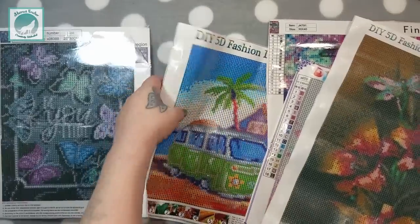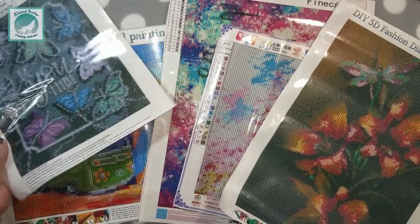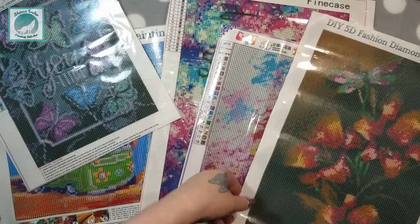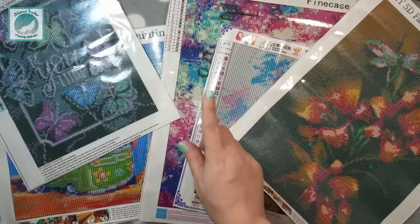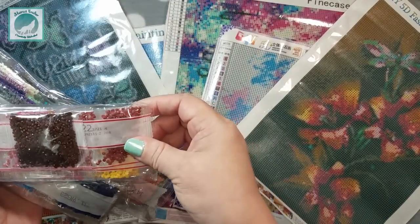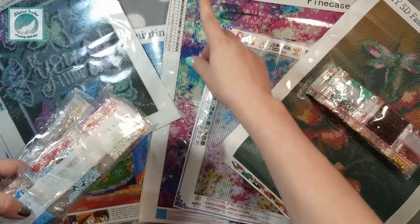I don't really have a whole lot more to say other than just to show everything that came in this particular project. So in conclusion, only 2 of them had DMC numbers. Only one had the DMCs printed on the actual canvas. And why don't we pull the beads out really quick. Z181-2. So it had the DMCs on the drills and the canvas. W623, where are ya?